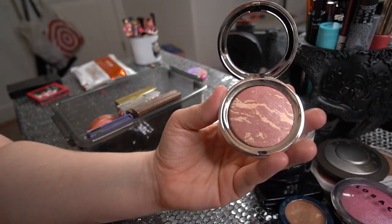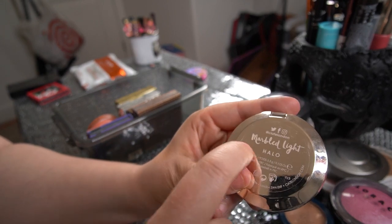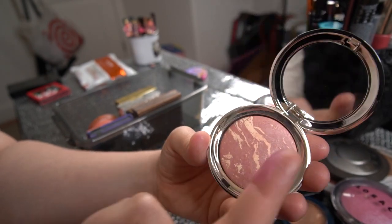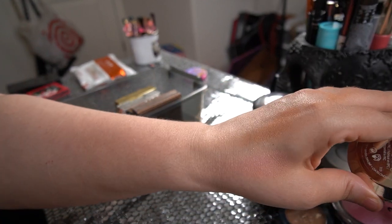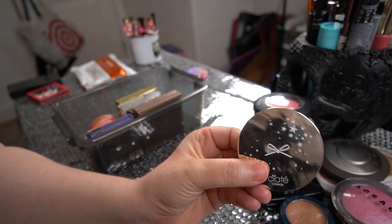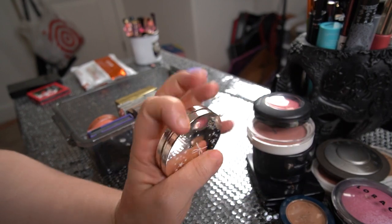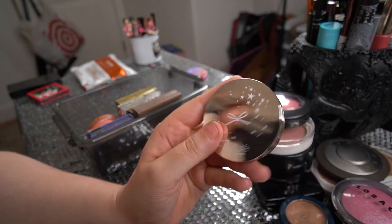Next, we have the Ciate Baked Blush in the shade Halo. It's their Marbled Light in the shade Halo. It's a pretty shade. It's not something that I think I'll reach for. It's just a little bit too cool for me. I think I like the warmer blushes. But maybe I should keep it just because I don't have a lot of cool tone blushes. Is anyone else as bad at this as I am? I'll keep this one.